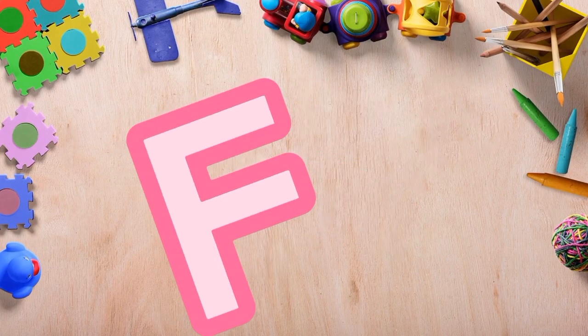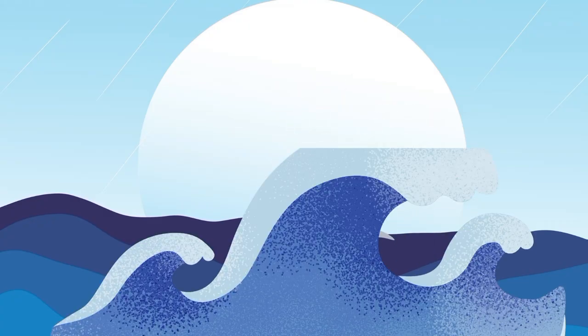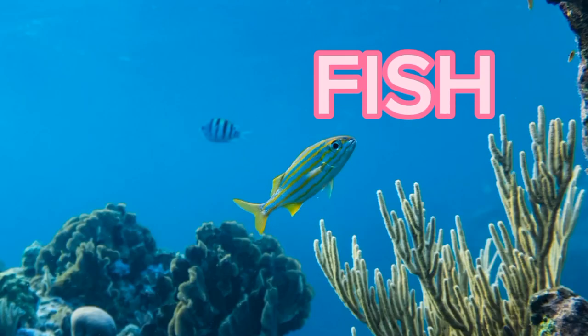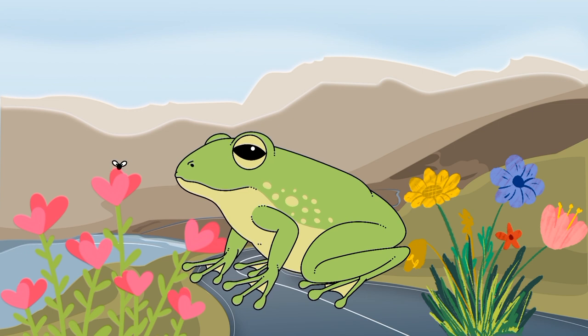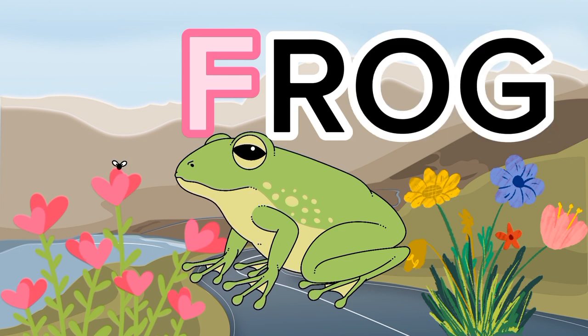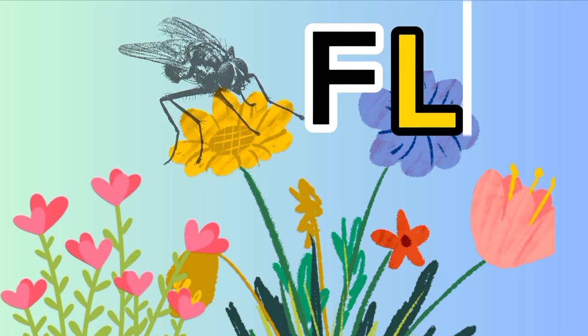Next comes the letter F. F. The fish is swimming in the ocean. Fish starts with the letter F. Look, frog. Frog is eating fly. Frog starts with the letter F. And fly also starts with the letter F.